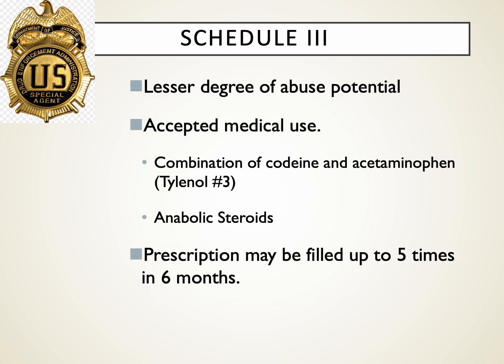Schedule 3 has less potential for abuse than Schedule 2. There aren't too many groups, meds in Schedule 3. The anabolic steroids, there's a couple others as well, ketamine, but there aren't too many in Schedule 3. Schedule 3, though, you can write a prescription for 30-day supply and up to 5 refills. After 6 months, though, that prescription is null and void. It's no longer valid to be filled by any pharmacy.